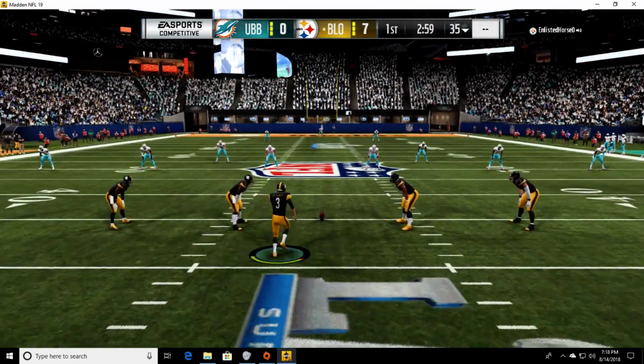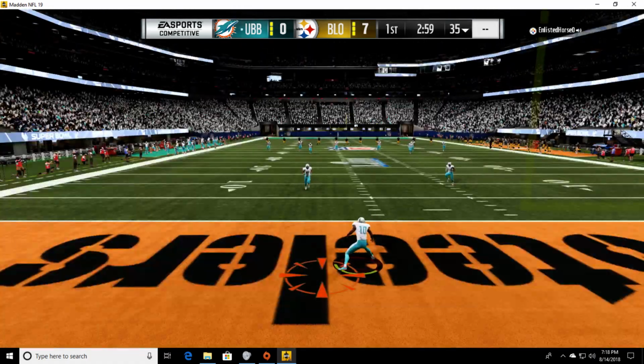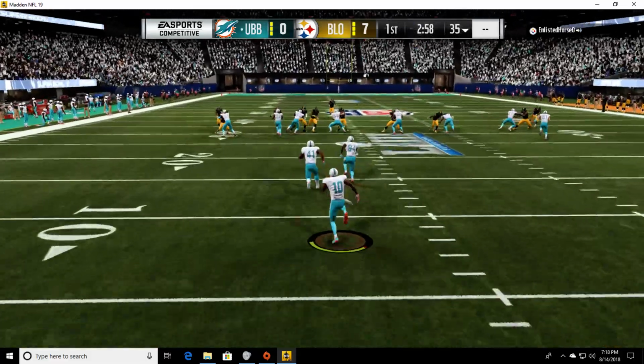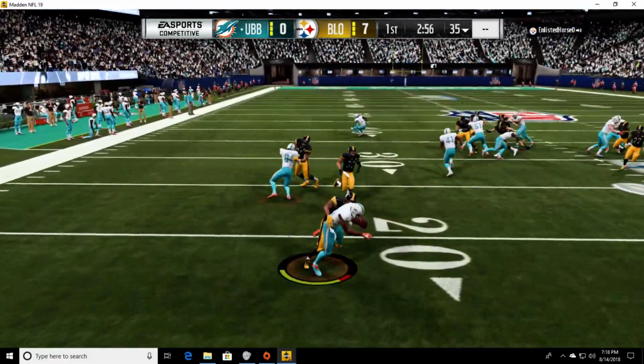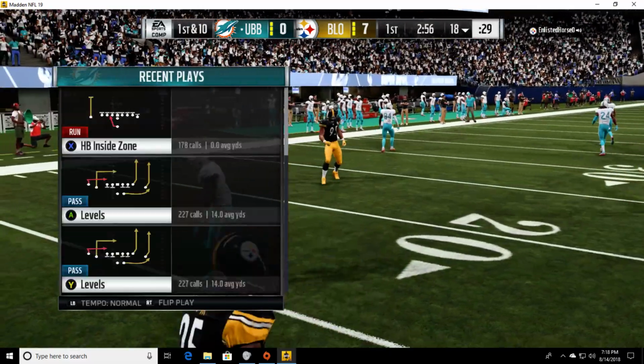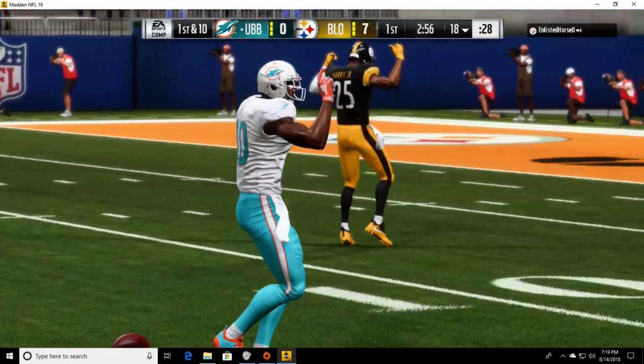Gostkowski now out to kick it away. That'll be taken in the end zone. And the decision to bring it out is going to cost him about 7 yards all told as he's taken down back shy of the 20.